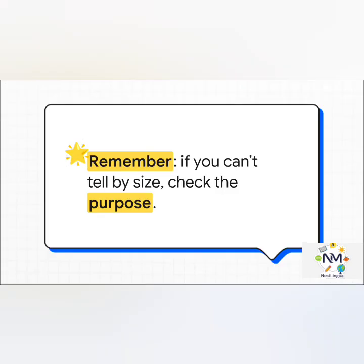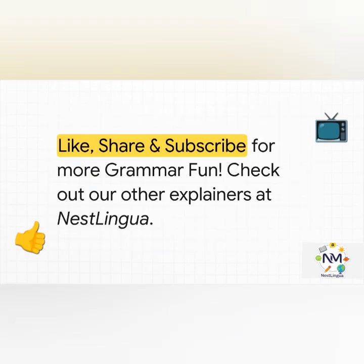And if you remember only one thing from today, let it be this, seriously. If you're ever in doubt, don't just stare at the screen and try to guess the length. Instead, ask yourself, what is this dash doing here? Is it connecting? Is it showing a range? Or is it adding drama? The purpose will give you the answer every single time. And that is a wrap on the Dash Dynasty.